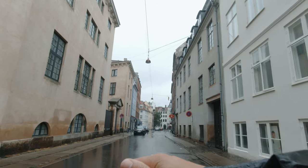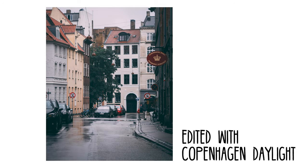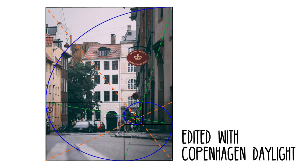So when doing street photos, you should always try to shoot from different angles just to make the perspective a bit different. Like here, I'm going down low to use the lines on the street as leading lines, but also to frame the person in the golden rule area of the frame.